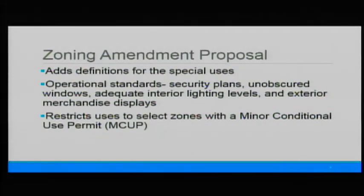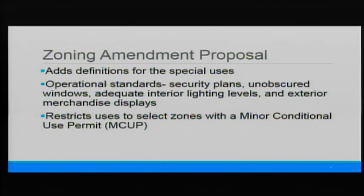The zoning amendment proposal does the following. It adds definitions for the secondhand dealer. It also establishes operational standards, which includes a security plan, unobscured windows, adequate interior lighting levels, and regulates exterior merchandise displays. And lastly, it restricts thrift stores to certain zones within the city, and those would be the mixed use and commercial zones.